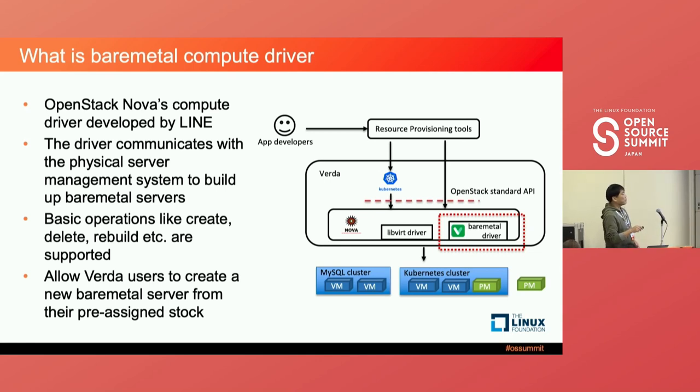Right here you can see that in the OpenStack Nova layer, we implemented the bare metal driver, the same as the libvirt driver. So from the application developer perspective, they can use both virtual machines and bare metal servers by using the unified OpenStack API.